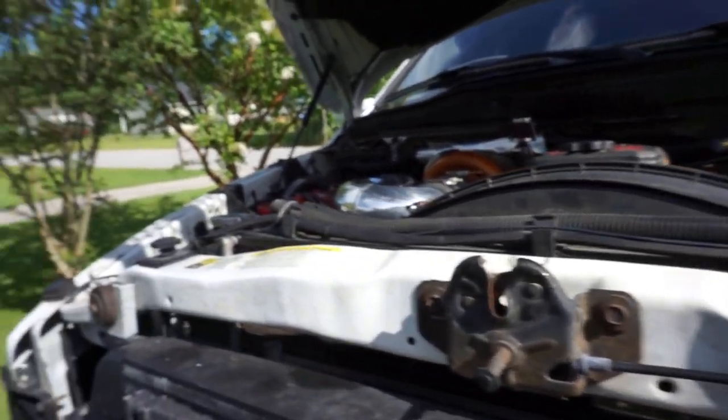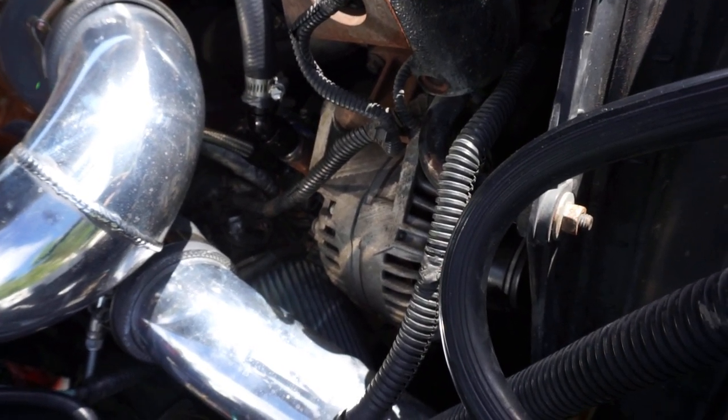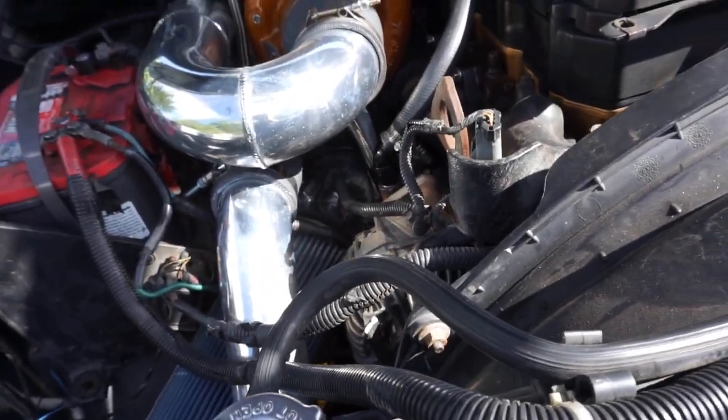So the alternator has a lifetime warranty on it, because I got it from Advanced Auto. So I'm just gonna take it there because I really don't feel like spending several $100 on buying a nice aftermarket one. If it has a warranty on it, I can get that swapped out for free.